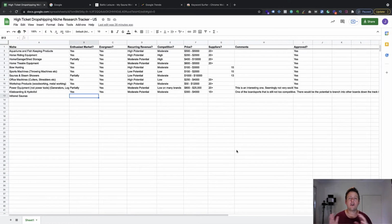Now, if you want to go further than that, you can jump onto Google and make searches like things that people are passionate about, or hobbies that people have, or sports that people play. And what you'll find is that Google will actually give you websites that are devoted to lists of things that people do because they want to. And of course, that's one of our criteria, that we're looking for enthusiast markets here.